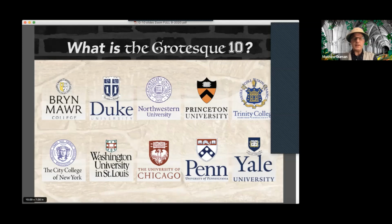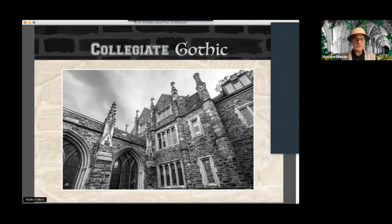Universities at this time were closely associated with the church. Often academic life revolved around a cathedral. So the architecture of the church greatly influenced that of university buildings. This carried through to modern times. See the shape of the windows, the use of spires and roughly cut stone in the walls in this building from Duke University.